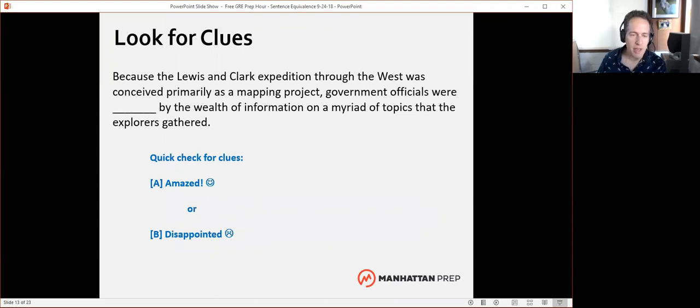Okay, yeah, amazed, right? I suppose the government officials could be like, we told you to map. We didn't ask you to collect a wealth of information on a myriad of topics, right? What am I supposed to do with this? This is going to overflood our hard drives. No.